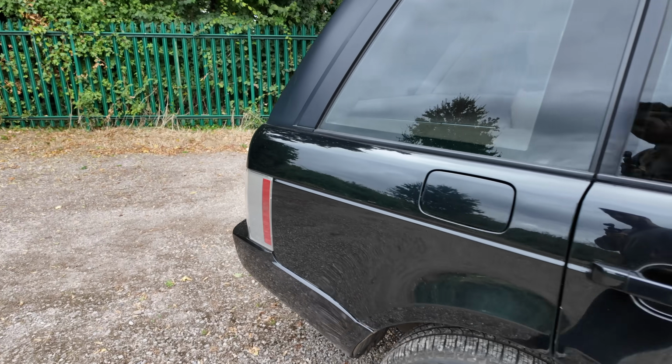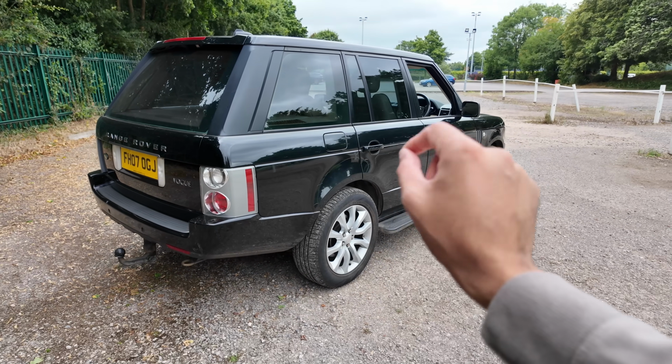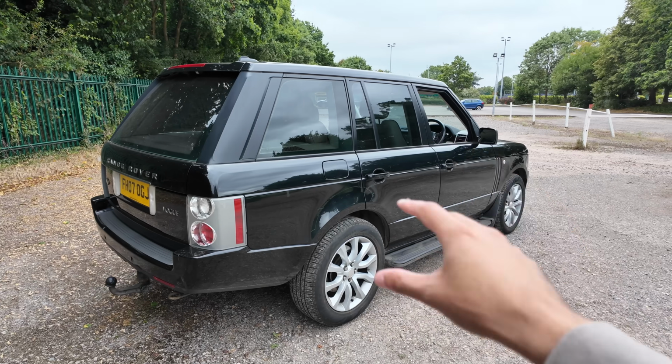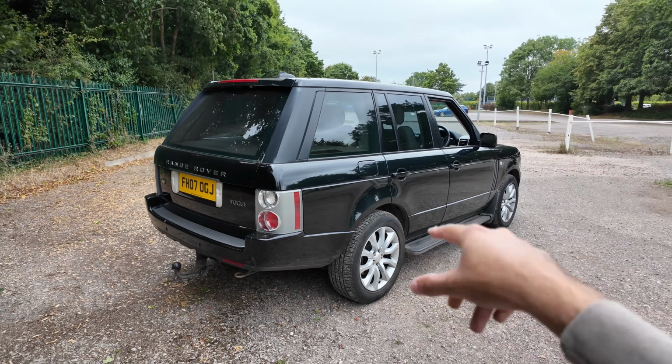Going down the rest of the side over here, you can see it is in pretty good condition. 20-inch wheels as well, and the best thing about it, we've got Pirelli Scorpion tyres. Scorpion tyres are what we see on the newer Range Rovers as well. Fantastic tyres, especially in the snow, they are absolutely amazing.